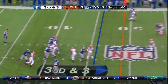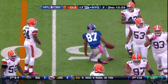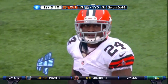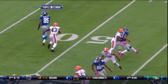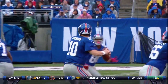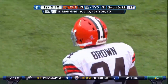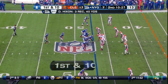Manning stepping up with time, throwing, complete across midfield. Dominic Hickson with an arm right in front of him made the catch. Sheldon Brown on the coverage. And again, Eli is completing these passes to receivers that are pretty well covered. I mean, Sheldon Brown, not only is he covering, he's holding, he's grabbing, he's doing everything he can do. He didn't draw a flag, and still the Giants complete the pass. Brown could have easily been called for defensive holding. That was beyond the 5 yards.